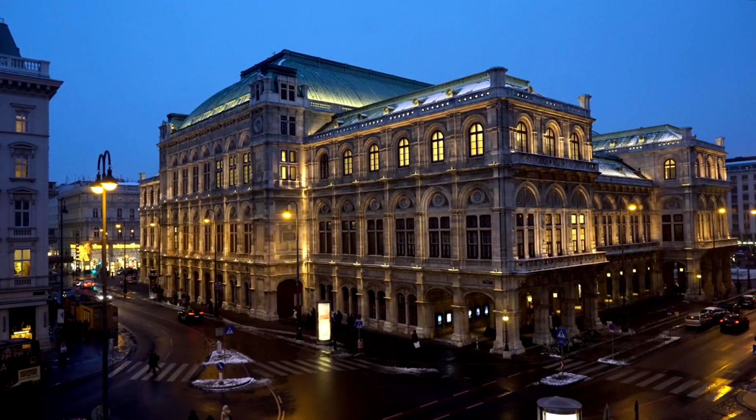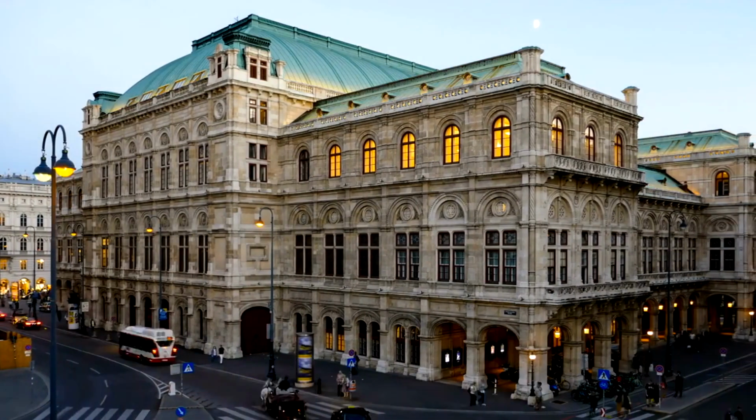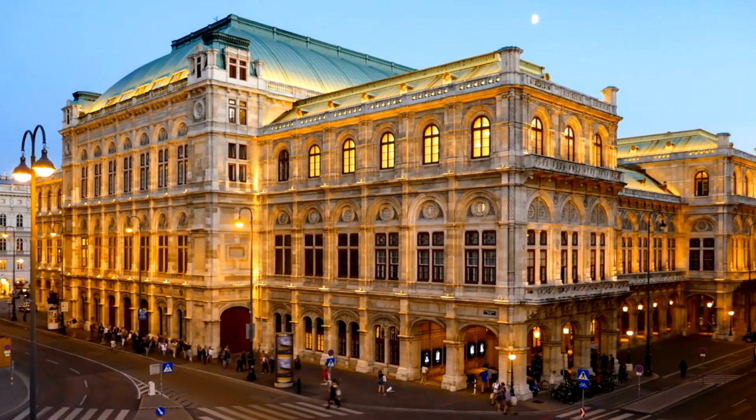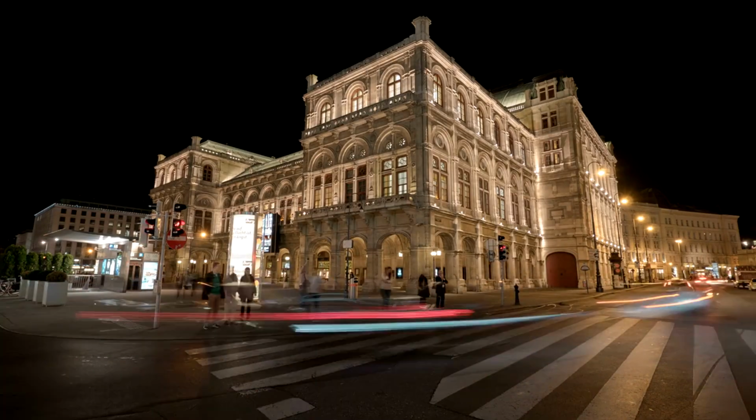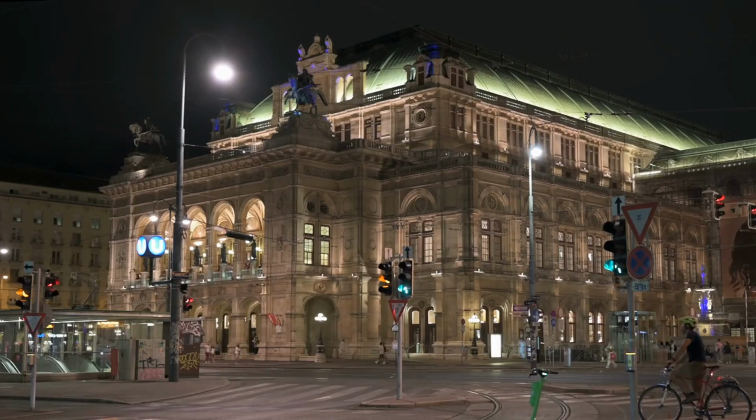After exploring St. Stephen's Cathedral, make your way to the Vienna Opera House, where you'll be treated to a behind-the-scenes tour of one of the world's leading opera houses. Admire the opulent interiors, learn about its storied past, and perhaps even catch a glimpse of a rehearsal or performance.